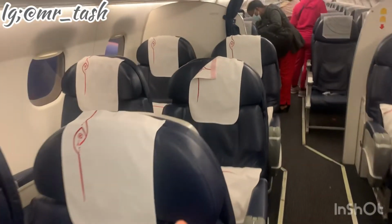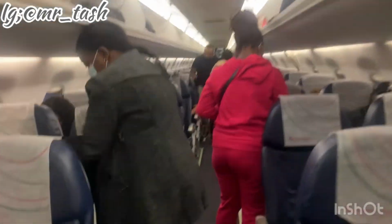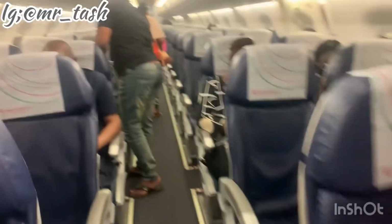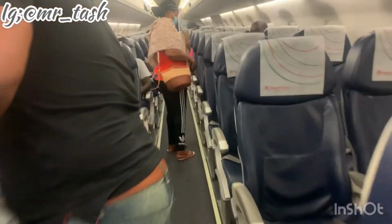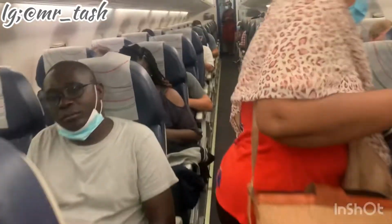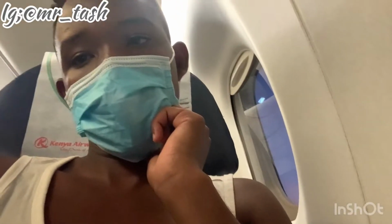Jumbo. These are the first class seats. Then economy seats are back there. My seat is 28A.